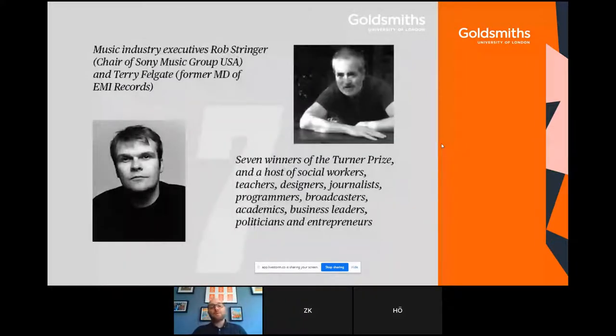And then finally, it's still related to music, it's all creative arts, but people like Rob Stringer, who's the chair of the Sony Music Group in America, but also Terry Felgate, the gentleman at the bottom left, he's the former managing director of EMI Records. EMI Records, I think they're still going, but they were a huge record label that had bands like Queen and Radiohead. So it's quite a big deal. So these gentlemen studied business with us.